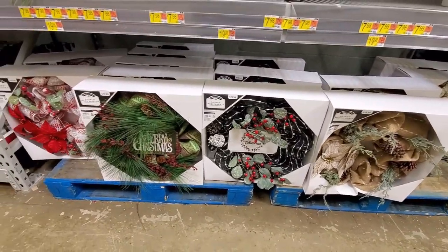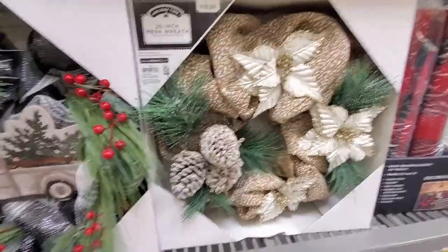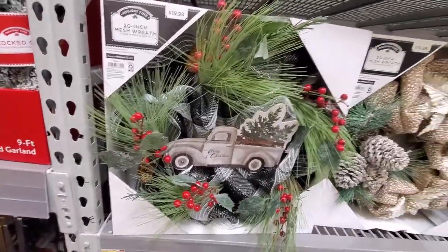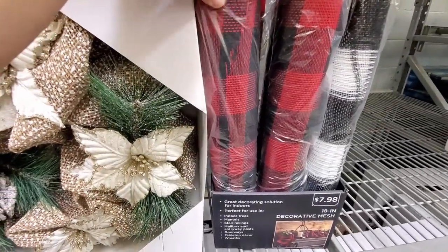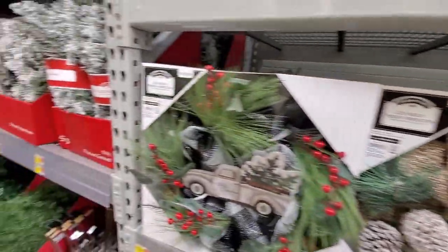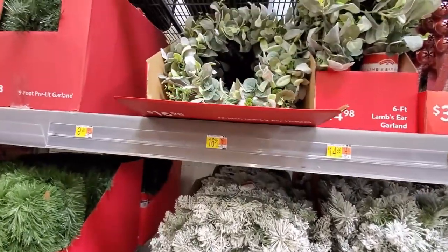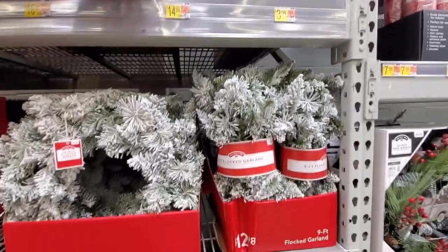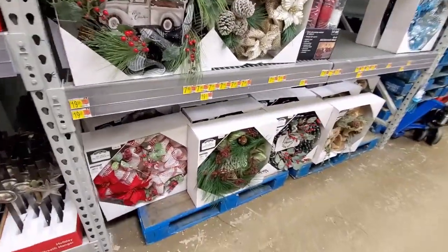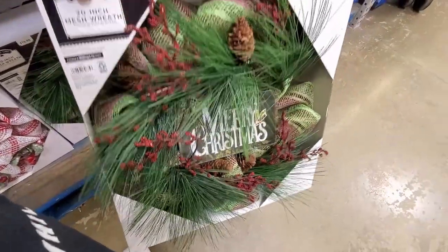They're only $19.98. I love that one. That one is beautiful. Look at this. Look at this one. $19.98, guys. Look, they have buffalo check mesh, decorative mesh. Look at that. And look at all this. Look, lamb's ear garland. Look how pretty. Love it. This wreath is beautiful. I love that. For $19.